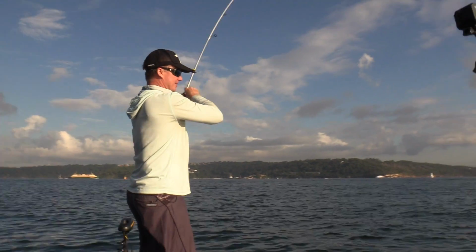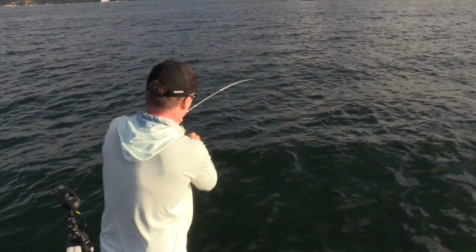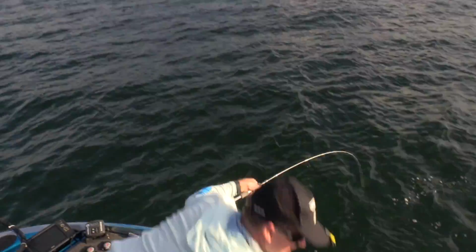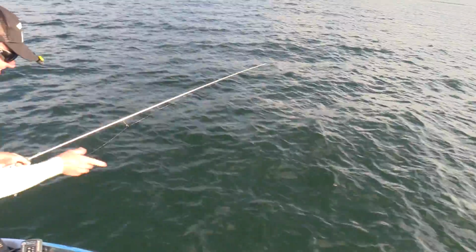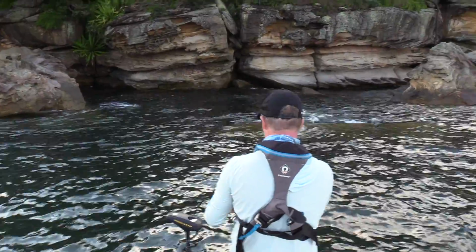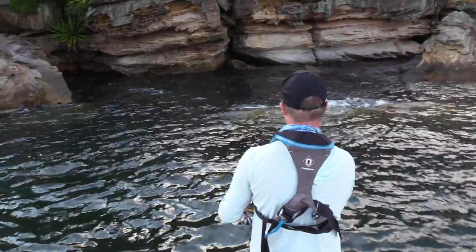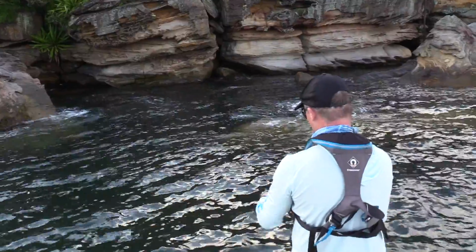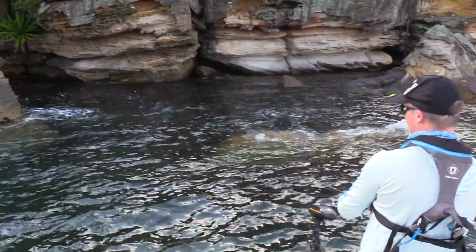Back that drag a bit off because I don't know how hammered this line's gotten. Oh! I just saw that there's a big rock down there and I thought, oh, he's clear of it. One of the cool things about fishing Sydney Harbour is the fact that spots like this that look like there should be a brim everywhere normally have got a brim somewhere. That's where I needed to go.